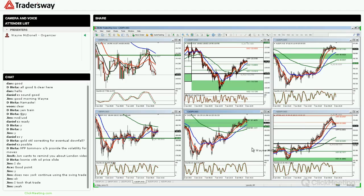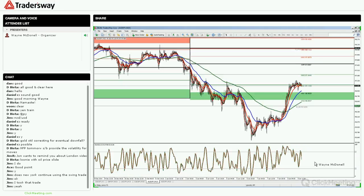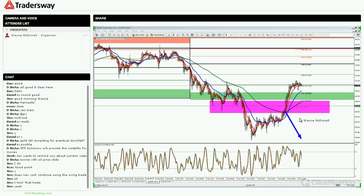Okay. What was kind to me yesterday and this morning was being long Aussie yen specifically. So that's paid off really well. Right in here would have been the short zone, right? If you were a bear, that'd be a short zone. Here, here, here, and it didn't fall. What does that mean to you? Retracement or reversal?